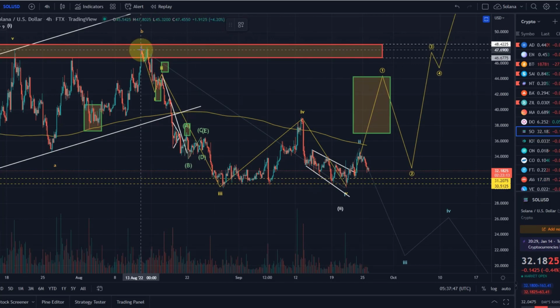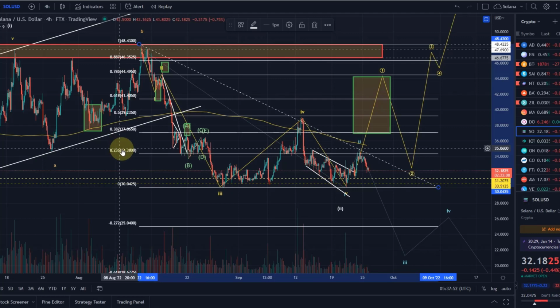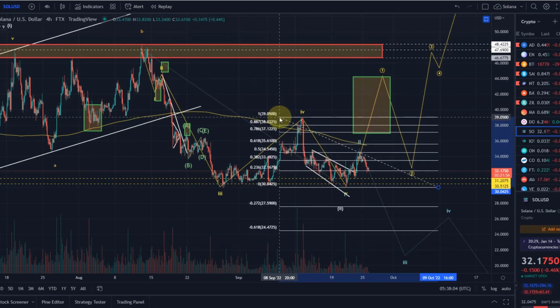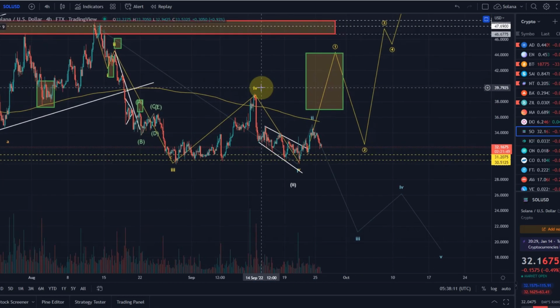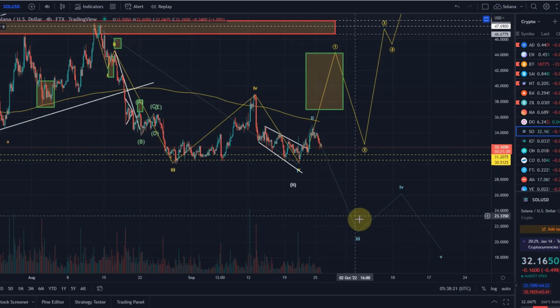Again, there are different ways of counting this, therefore it's a bit unclear. Based on this count, where we count all of this as a wave 1, we would have only reached basically the 23.6% fib level. But if we start the fibs here, we would have reached the 50% fib level, which again is ideal for a wave 2. So yeah, at the moment, unless we go back above the 34.80 level, it doesn't look good for any longs here at the moment.